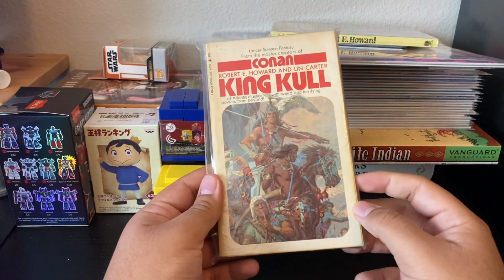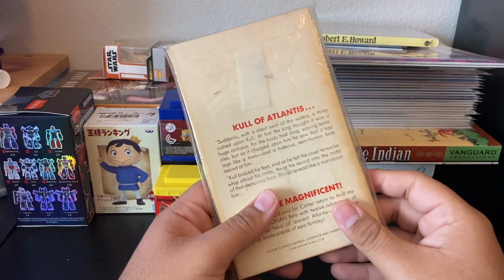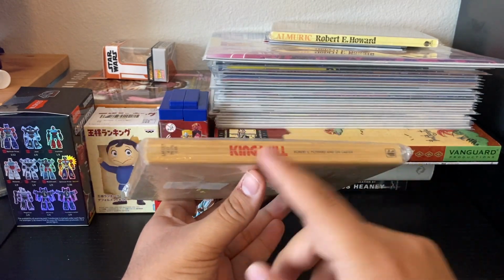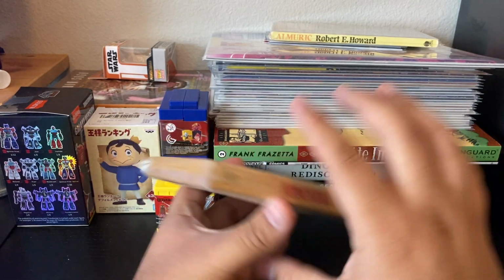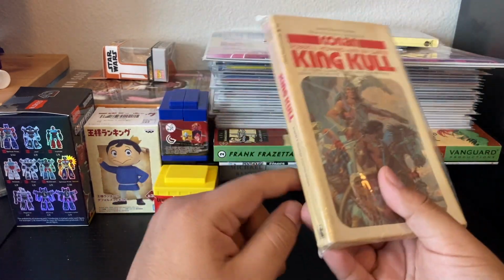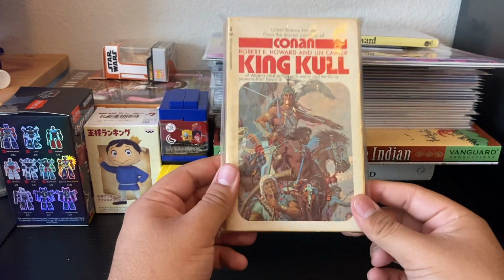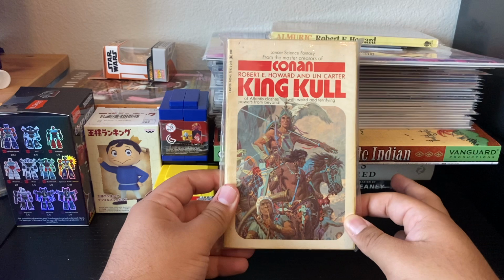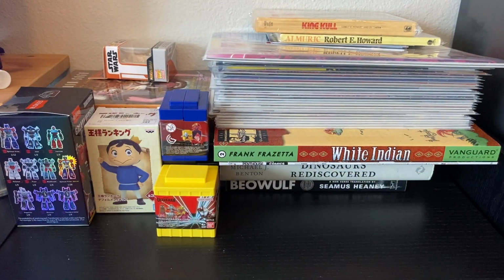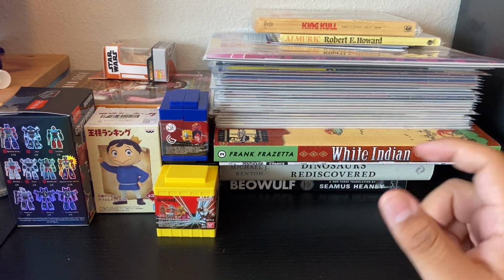Here is this Conan King Cole Lancer edition that I got, and I got this for free because there was some damage due to the Texas heat that made the spine come off from the text block. So everything is fine about this book except for that issue. I could fix it with some glue, but I don't think I will. I'll just keep this as a little collector item like that for the rest of time, because I do have the Cole series edition from Del Rey, right?